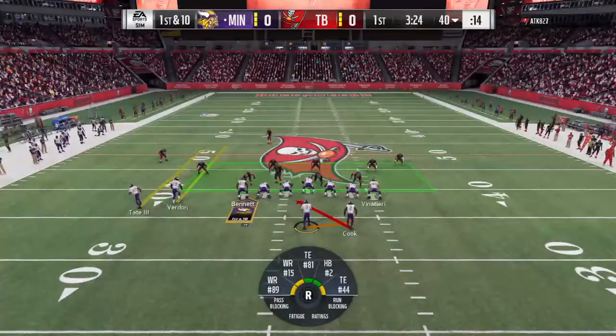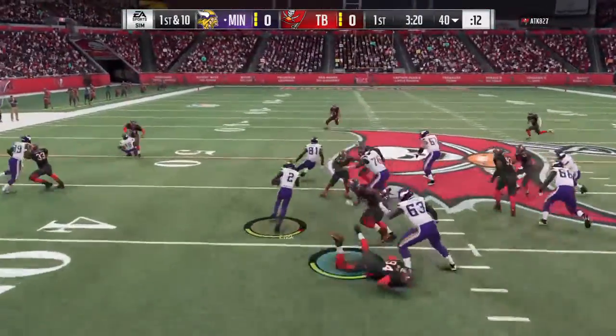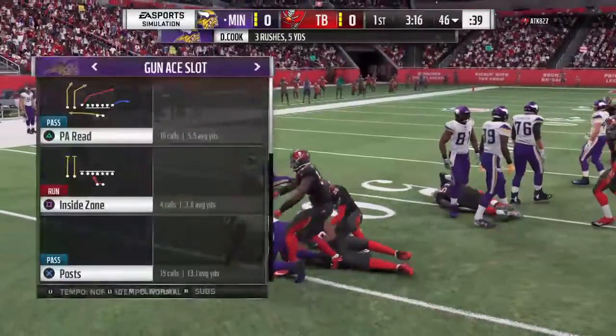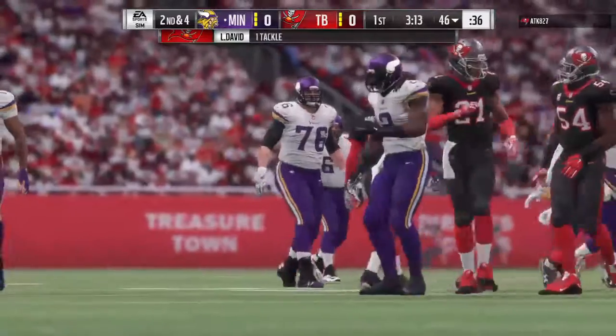Detroit! All right, here we go. First down, here's the run with Cook. And he takes it past the 45 and down at the 46. It's a 6-yard pickup, and it gets him to 2nd and 4.